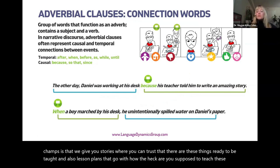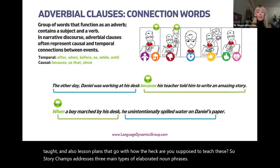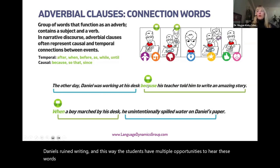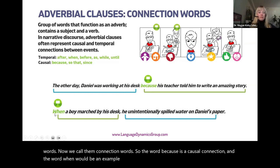Story Champs addresses three main types of elaborated noun phrases. Those are targets that appear in these stories, as you can see right here. Here's one about Daniel's ruined writing. This way, the students have multiple opportunities to hear these words. Now, we call them connection words. The word because is a causal connection, and the word when would be an example of a temporal connection.